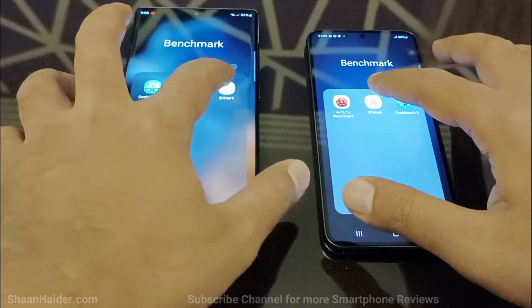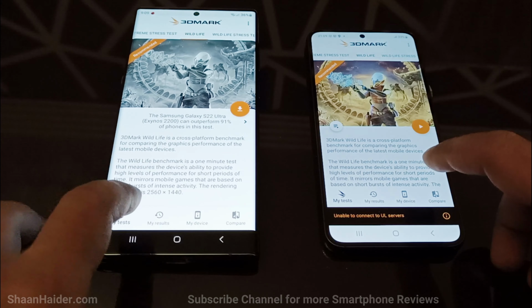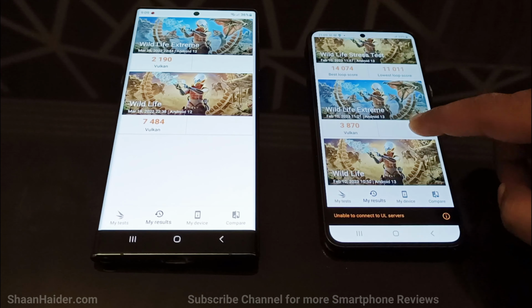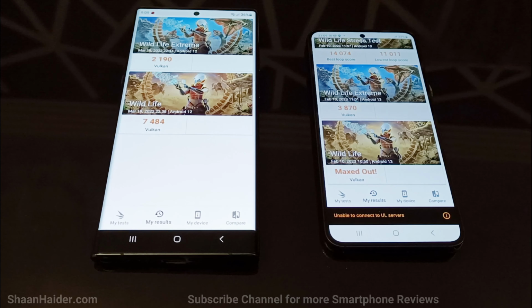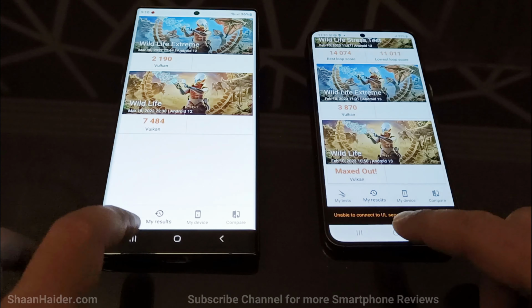Let's have a look on 3D Mark, that is a GPU benchmarking test, so it gives the idea about the gaming capability of the device. So on Samsung Galaxy S22 Ultra in Wildlife Extreme, we got 2190 points, and in Wildlife 7484. If you talk about the Galaxy S23, it scored 3870 in Wildlife Extreme, and in Wildlife the performance was so good that it totally maxed out the benchmarking test score results. So once again, the winner is Samsung Galaxy S23 even in 3D Mark.